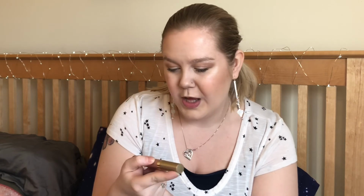And then, not drugstore, I have the Stila Stay All Day liquid lipstick in Angelo. I like this color. It's lighter than my lips, but it's still more of a nudie color.